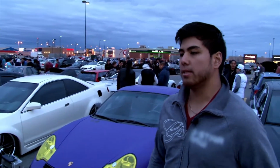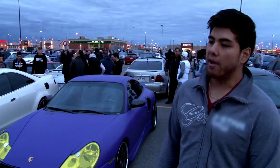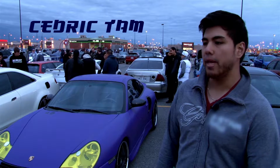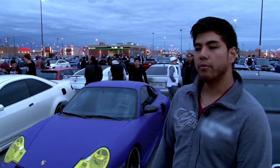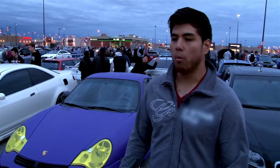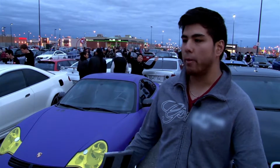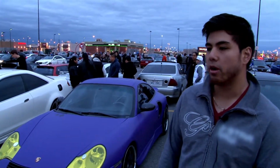So basically right now we're at St. Dorothy at the shopping mall for an exclusive Monday night meet. Every Monday throughout the summer, from May to October, to the end of Breast Cancer Month. It's a gathering of general cars. There's no specific make or model that has to be here. We're open to everyone, and it's a great way for the community to get together, people who share a common interest, and have a good time, enjoy their cars.